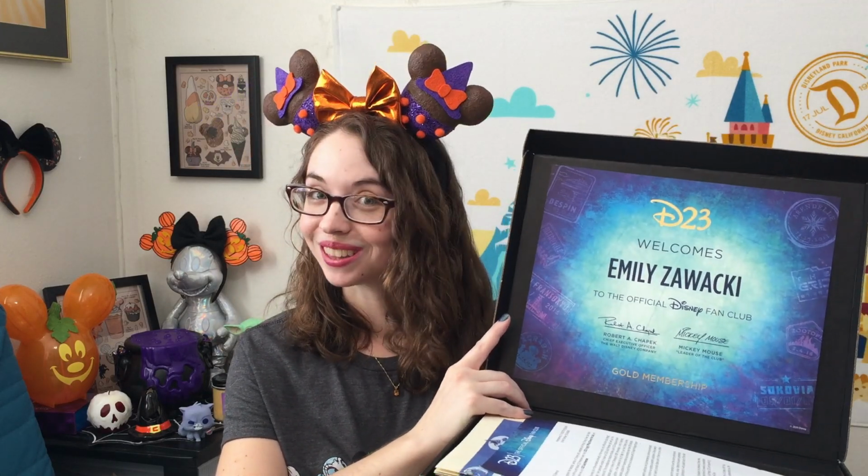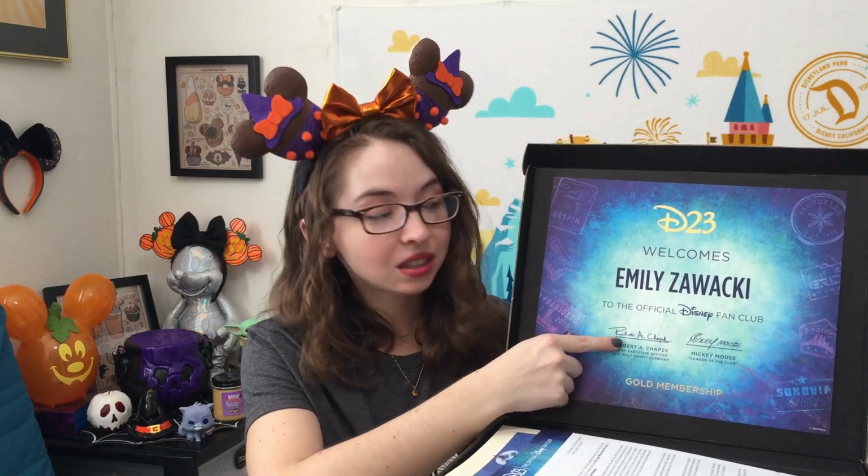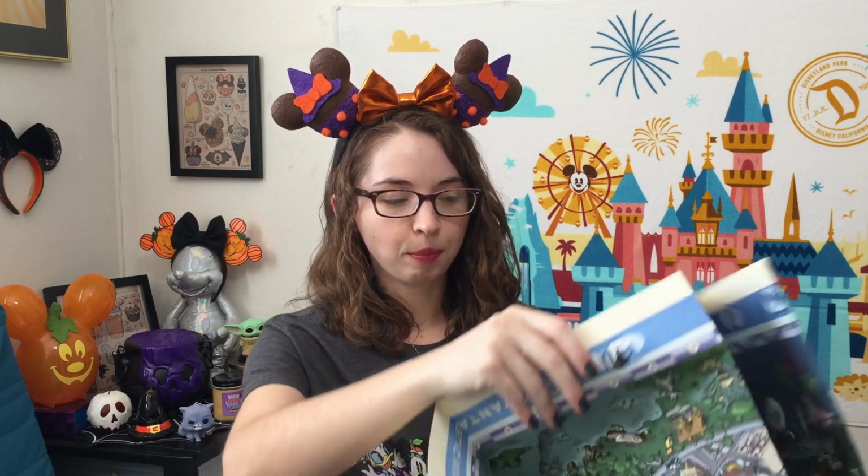And the presentation had me sold right away. I mean, look at that. I mean, not only Bob Chapek's signature, but also Mickey Mouse. So it comes with a nice personalized welcome letter. Then you get this absolutely ginormous poster.